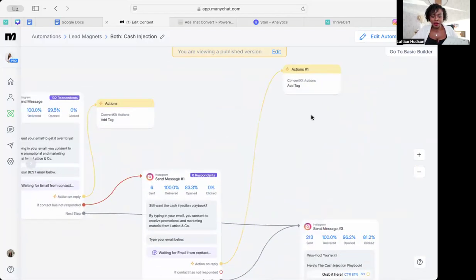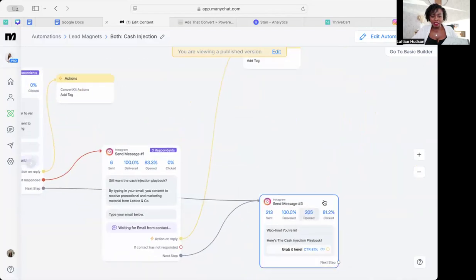Then from there, you're going to send them the lead magnet if there is one, or you can send them the direct link. Now you can add them to your list, because they're opting in and consenting to join your list, and you just send them the link directly.